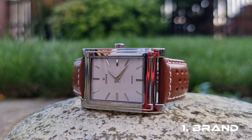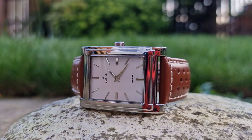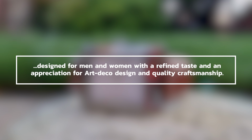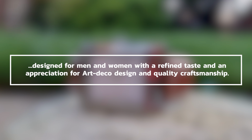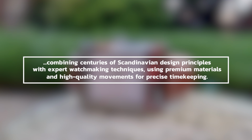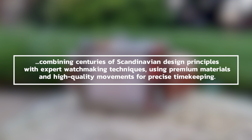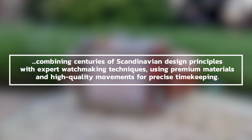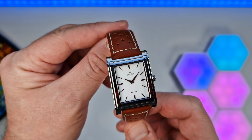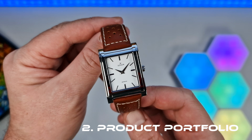Söner is a Swedish microbrand that exclusively offers square analog watches that they say are designed for men and women with a refined taste and appreciation for Art Deco design and quality craftsmanship, whilst at the same time combining centuries of Scandinavian design principles with expert watchmaking techniques, using premium materials and high quality movements for precise timekeeping. And Söner, meaning sons in Swedish, was founded by Freddie Palmgren on the Swedish west coast. They have several square watch designs in their product portfolio.